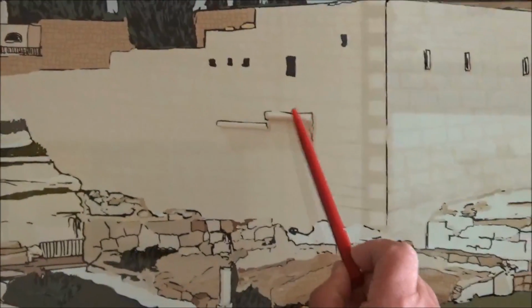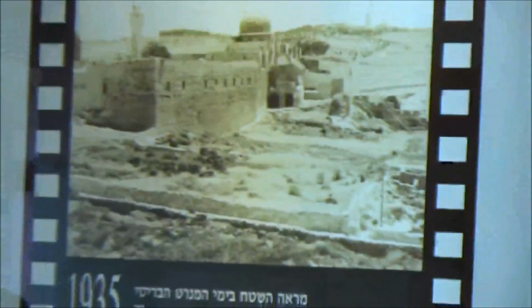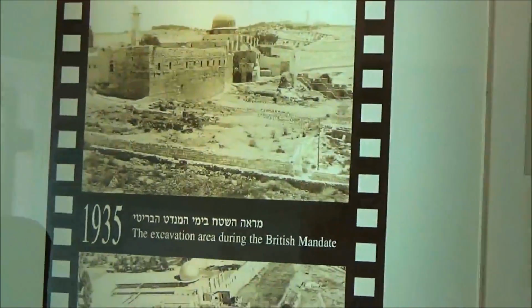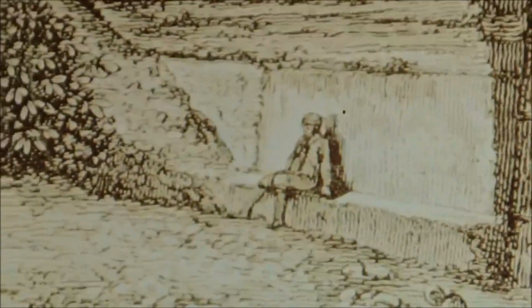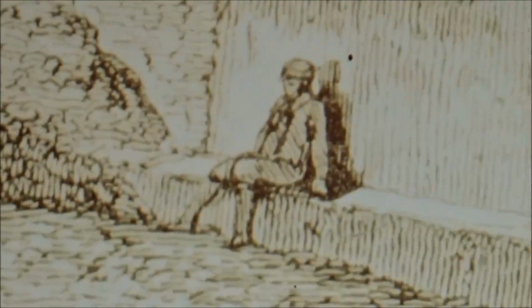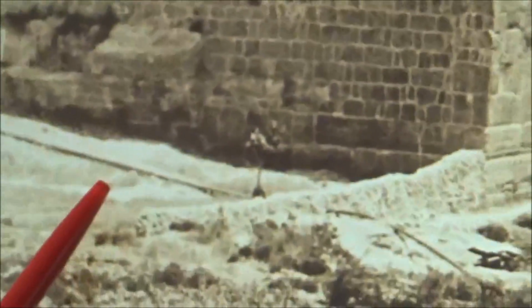Now, remember what you see here, and look at the picture that was taken in 1880. You see this person over there. The person is sitting on Robinson's Arch, and his feet touch the ground. That was the ground level in 1880. The same thing in 1935. That's the Robinson Arch, and that's the ground level here.